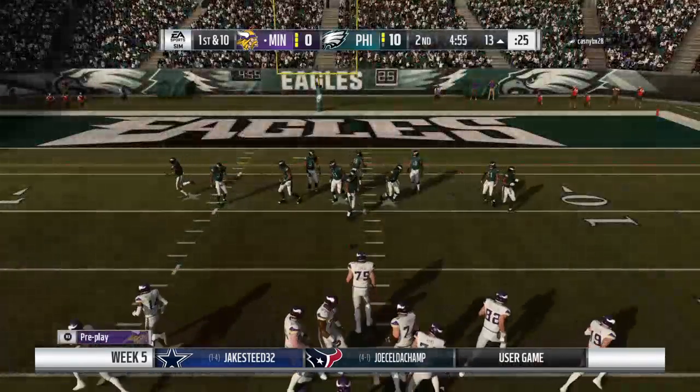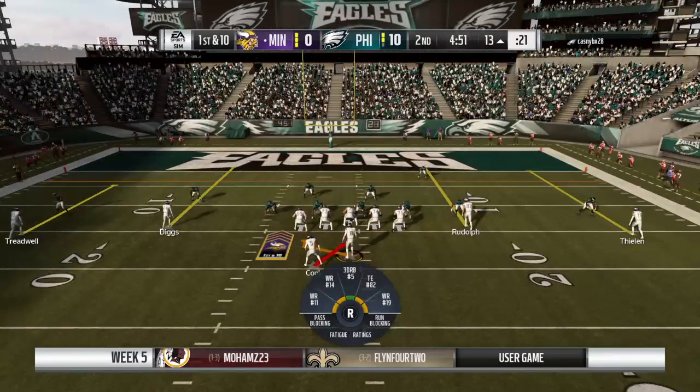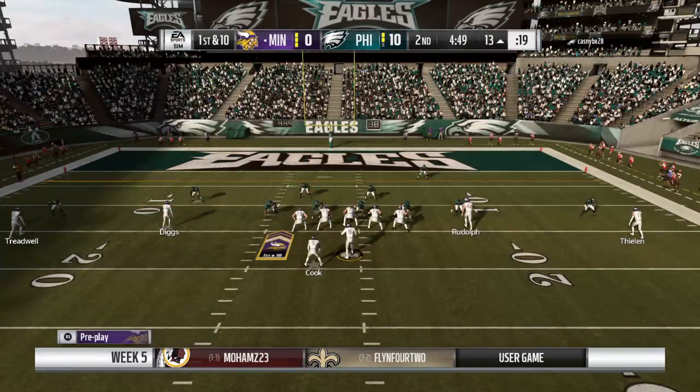A lot of attention paid this week in practice to red zone offense. The coach was optimistic about how it went. We'll see. Yellow, yellow, yellow. Hey, Clipper, yellow.